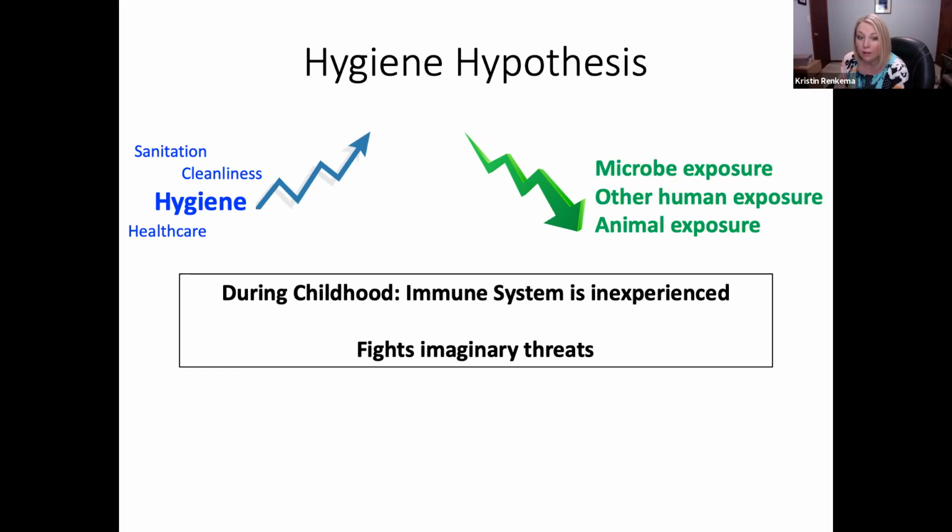So during childhood, if this happens, I hypothesize. A hypothesis means this is not proven. This is me coming up with a reason of what I think might explain this. So during childhood, the immune system is inexperienced due to this lack of exposure to microbes. Therefore, I hypothesize that the immune system needs to be able to know what a real threat is, like a pathogen, and what an imaginary threat is, like an allergen. And so if the immune system is inexperienced during childhood, then it's more likely to fight an imaginary threat, like an allergy.